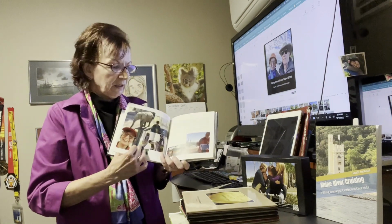And what they do is that they actually end up putting all your photos in the photo book for you, and they're in there by date and time order. So for me, because I wanted to make mine chronological, and I have a lot of text in mine, and I'll talk about that in a second, it put everything in chronological order.